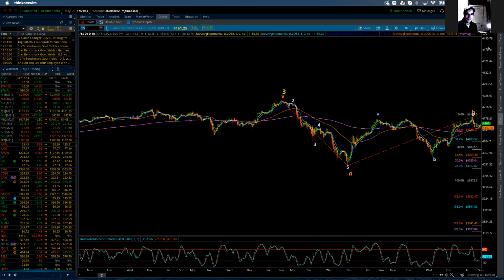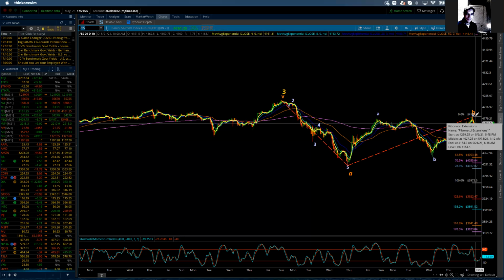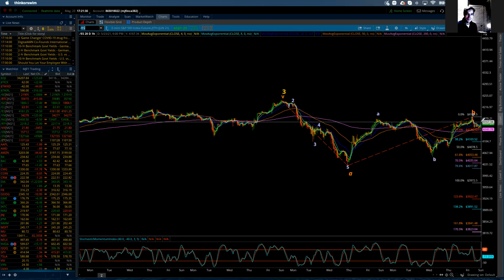But we do have an outside chance here that the S&P really wasn't done with this B wave that I've labeled, and will go up again and go above that high. That's not what I'm expecting, but again, as I say, stranger things have happened, and so you must be able to put aside what we think is going to happen for what is actually happening, so you're able to trade what is in front of you.